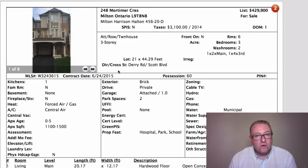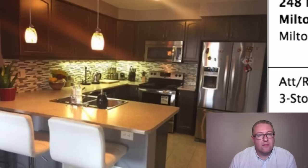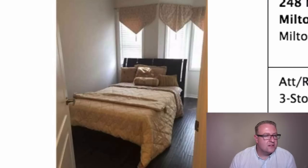Next up is Mortimer Crescent. And if you're a Robert Munch fan, you'll get that reference. So this is a Woodbine model, 1356 square feet, California shutters, dark hardwood floors. Looks like kind of a hand scrape.